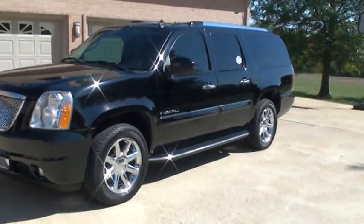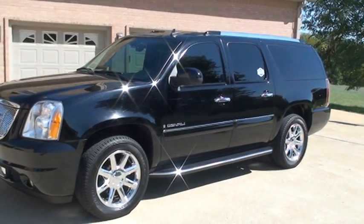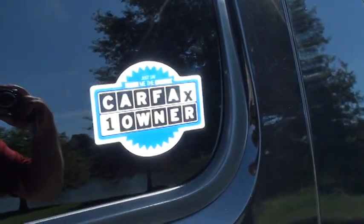Got a neat feature called remote start. Push and hold this button. It cranks right up. It's nice in the winter time or summer. You'll get the climate control going. It is a one owner. Clean Carfax. It doesn't appear to be smoked in.